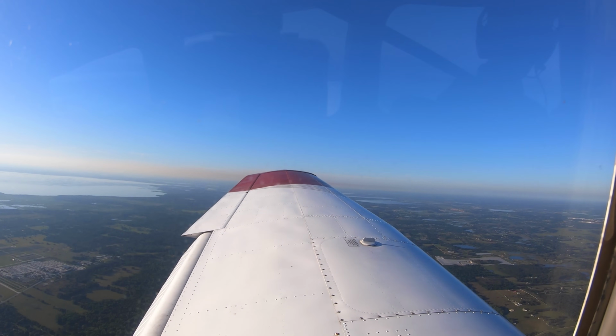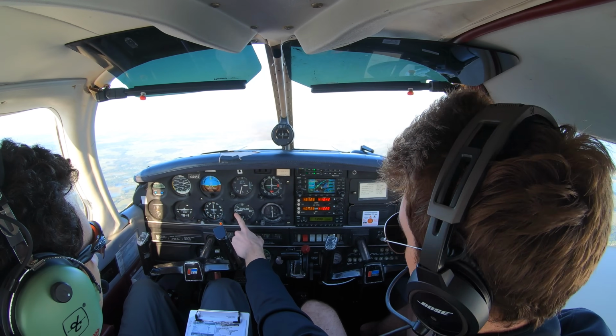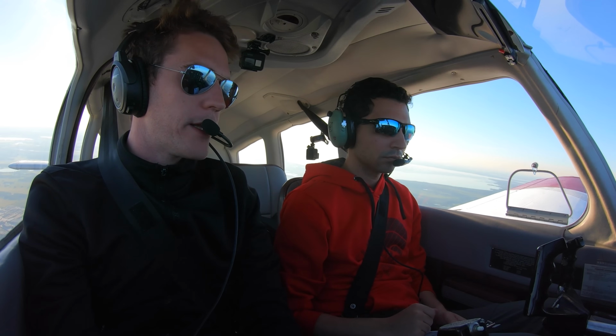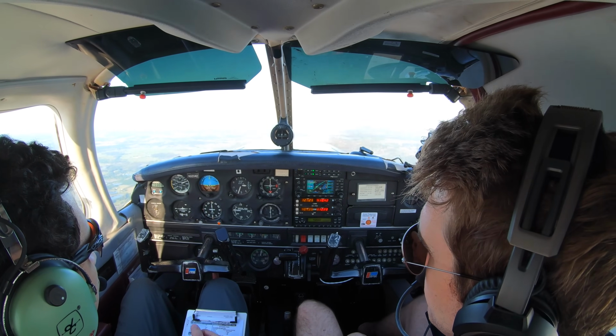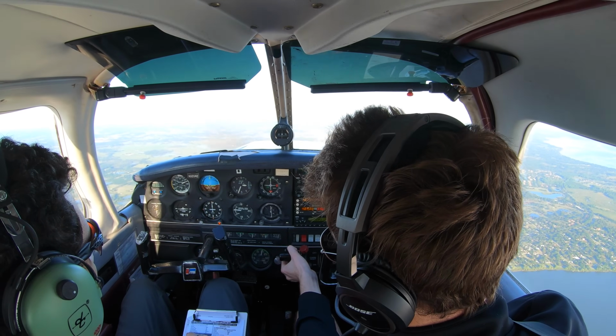This is slow flight. Now, let's say my altitude's increasing slightly. I've got a vertical speed that's going up a little bit. How would I rectify that situation as far as altitude is concerned? Altitude with the pitch. Try again. Oh, with the power. Okay. So we'll just reduce the power a little bit.